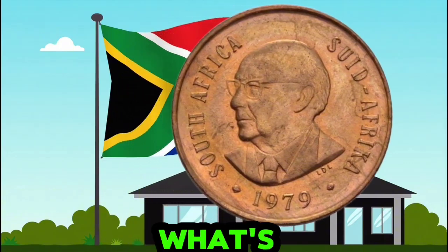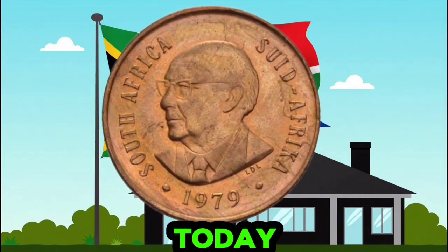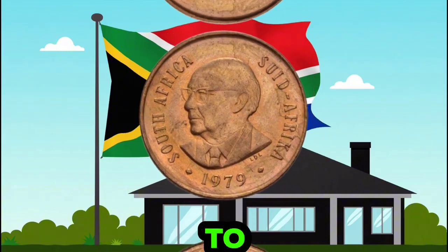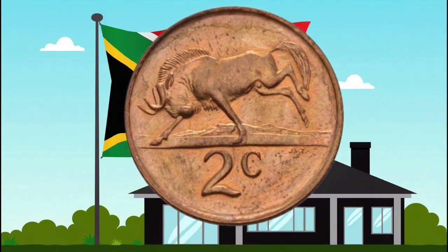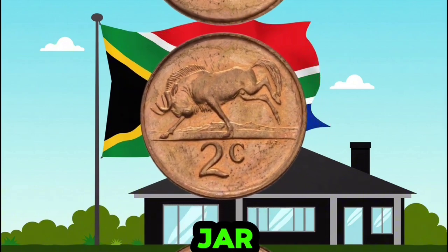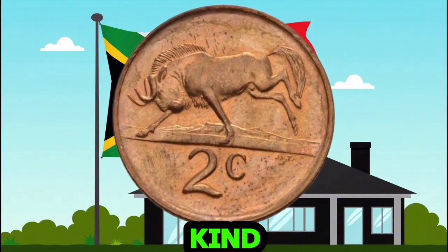Now, what's the value of the 1979 South Africa 2-cent coin today? Well, depending on its condition and specific edition, it could range anywhere from a few dollars to an absolutely mind-blowing $5 million. Yes, you heard that right, $5 million. But before you start thinking about rushing to your coin jar, let's break down how you can identify if you've got a coin worth that kind of cash.